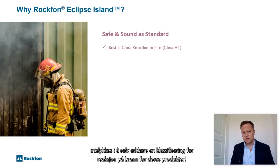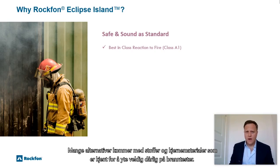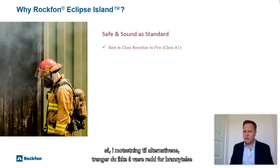Now this may come as a shock to you, but you should be aware that many companies providing alternative acoustic solutions fail to even declare a reaction to fire class for their products. Many alternatives feature fabrics and core materials that are known to perform very poorly in a reaction to fire test. With Rockfon Eclipse, you know you're installing a non-combustible product, so unlike the alternatives, you don't need to worry about fire performance.